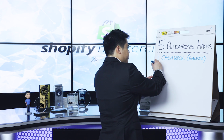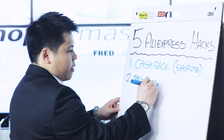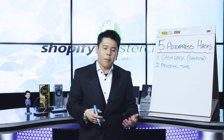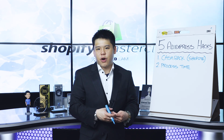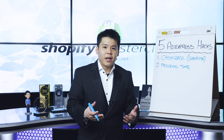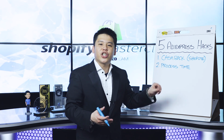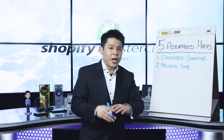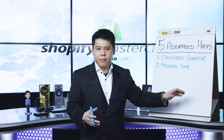The second is processing time. A lot of you may experience this. You've ordered the product, but it takes your vendor forever to upload the tracking information. The reason it takes them forever is, in a nutshell, a lot of these vendors on AliExpress actually arbitrage inventory from other manufacturers. You never know this, but they do. So that's why there is a processing time involved.